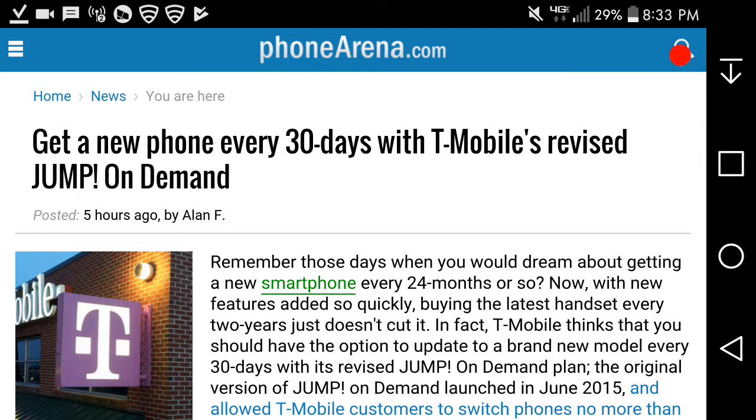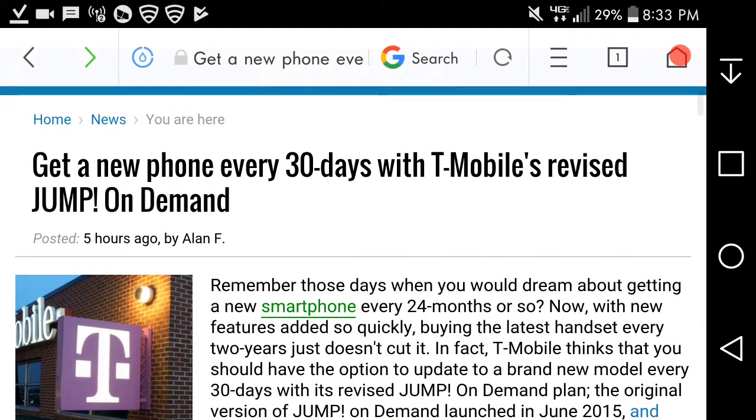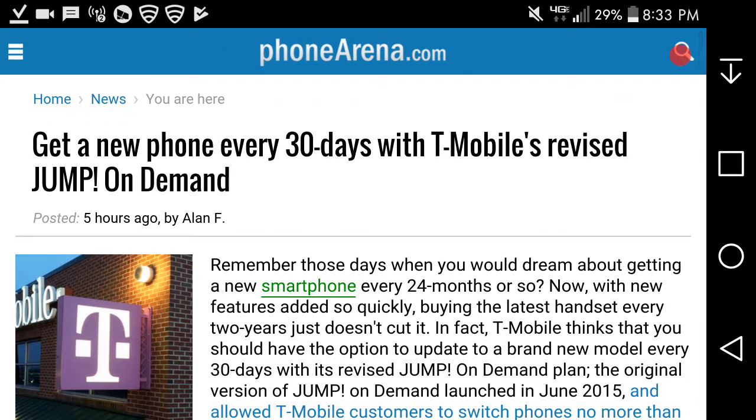So yeah, man, I do like the fact that if you're on the T-Mobile Jump plan, you can get a phone every 30 days, which, hey, 12 phones a year, fuck it. It'd be hard to figure out what phone you want, because getting 12 phones a year would be hard as hell. But if you get on this revision of the T-Mobile Jump on Demand plan, that allows you to get a phone every 30 days, you don't have to get it every 30 days if you don't want to.